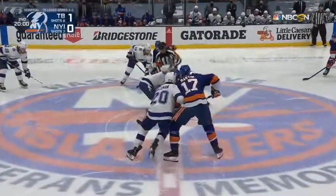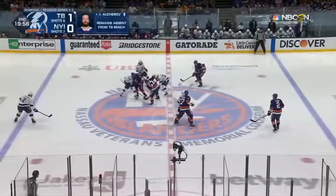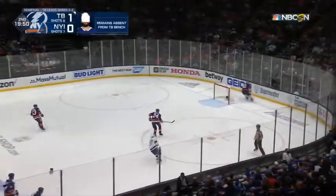Prior to the second period faceoff. And that's a great point, Boots. The Lightning had tremendous success last season when going with 11 forwards, 7 defensemen.